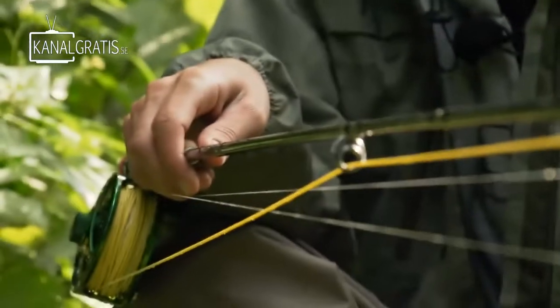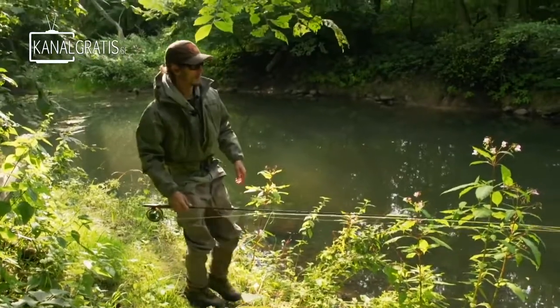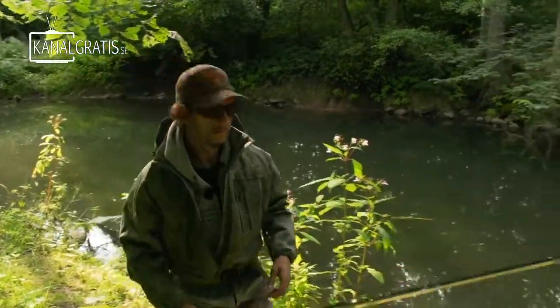I think so far, during the whole summer fishing, autumn fishing, at this point there's probably only been 5 or 6 fish landed in total. I haven't landed a single fish so far this year. Let's find a sea trout to sight fish for.